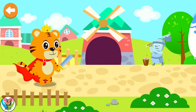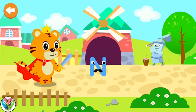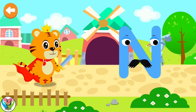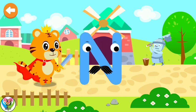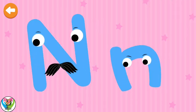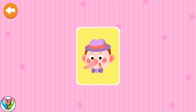Let's learn together. N. Please tap on the N. N. How do you pronounce this letter? Congratulations on completing this. Let us learn phonics together. Nut, nut, nut. Nose, nose, nose.